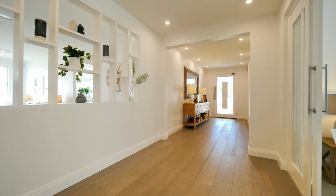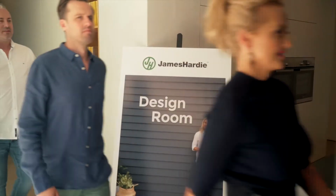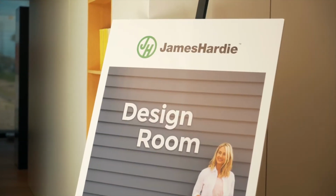Very spacious as you enter. First impressions are always important to us. Well, it is to us too, because we want to make sure this is Australia's best house. That's right. Our judges are heading into the design room, ready to take a look at our opening house.